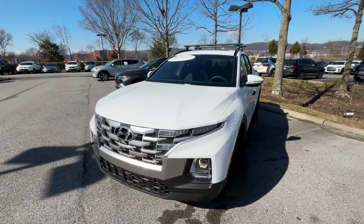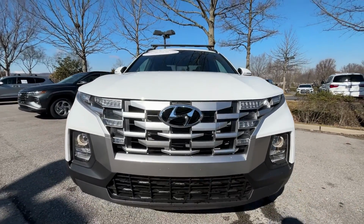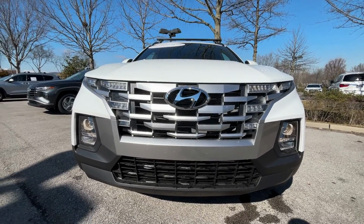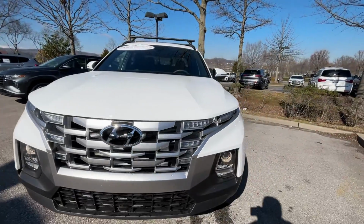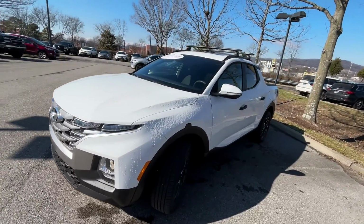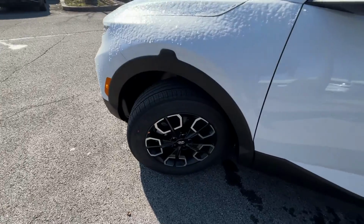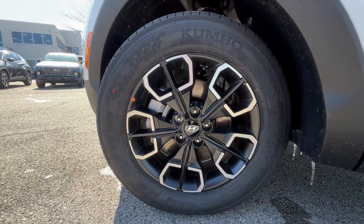So as we come around to the front here, we do get those Santa Cruz signature LED daytime running lights in the grille, and they don't flash like that. That's just my camera picking them up. Then we do get our headlamps here. And the front end on these, along with the Tucsons, have really grown on me over the years because I didn't like them when they first came out, but pretty good looking. And there we have our 18-inch aluminum wheels.